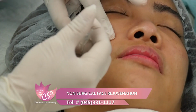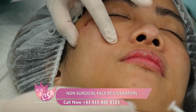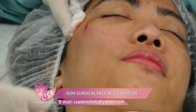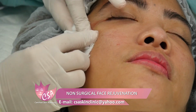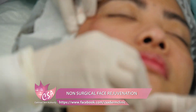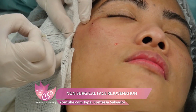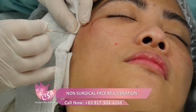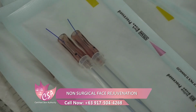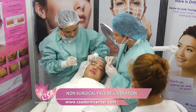So we need to do a lot of trainings in doing these kinds of procedure. Okay, and we have to understand the science behind those PDO threads as well as those dermal fillers. So, okay, point of entry will be this anterior to the hairline or temple region. Okay. Can make use of my PDO spiral cog. So I'm using a spiral cog PDO for my nasolabial lift. So point of entry lang po.